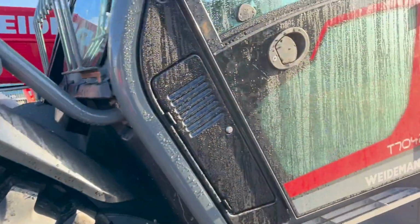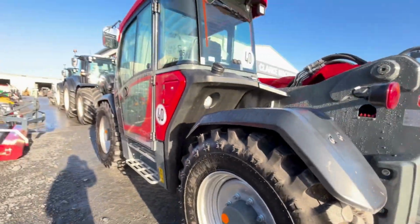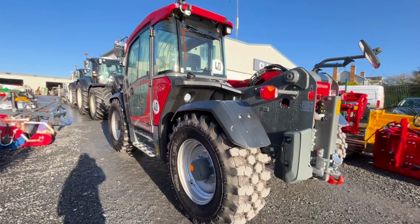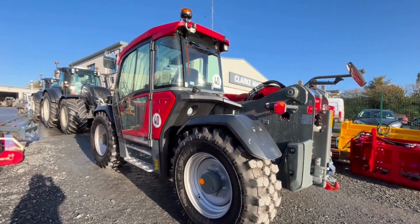And then this is something a little bit different. A Wiedemann 7042. I think this is the new model.